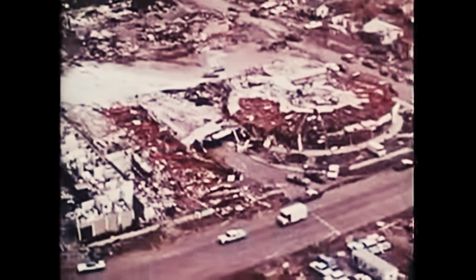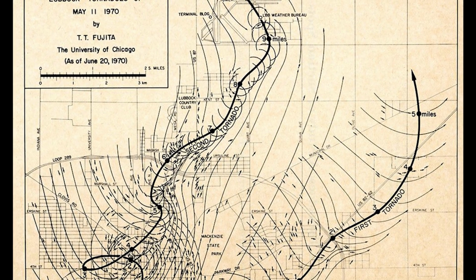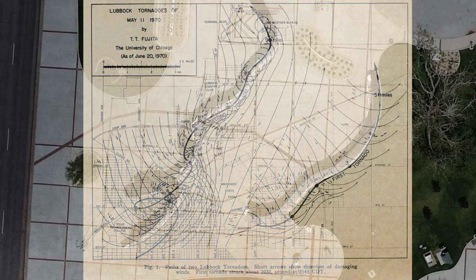Lubbock, the morning after. Well, it was a big challenge. How do you possibly express that in a memorial that is in about a couple of acres of land? Found a drawing that Dr. Ted Fujita did. Well, his drawing had the street pattern. And I thought, well, there's the whole story right there.